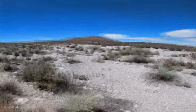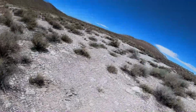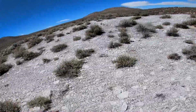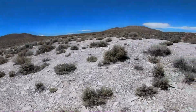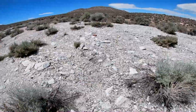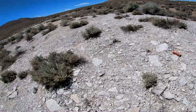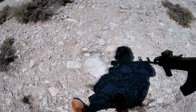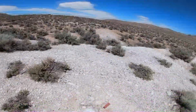I'm sorry I'm still yelling. It's still very windy. Let's keep walking around, see if we can't find any other traces of the Atomic Energy Commission and the military from that time. Still got to be very careful where you walk. What is this? I don't know, some sort of rubber piece of tubing.